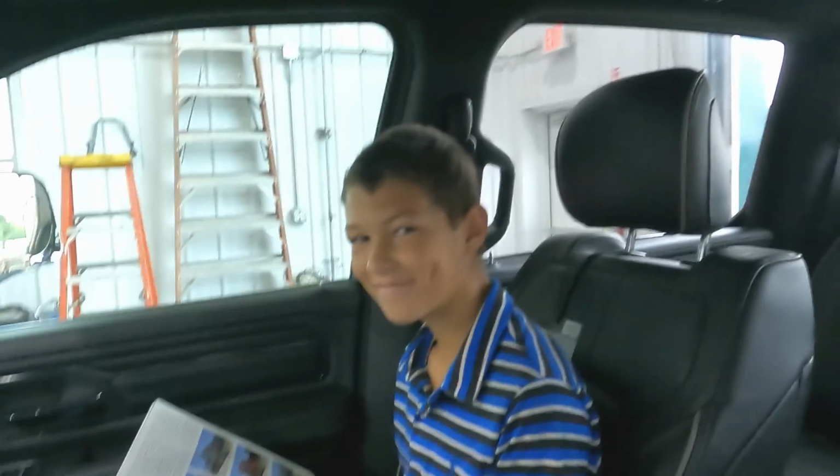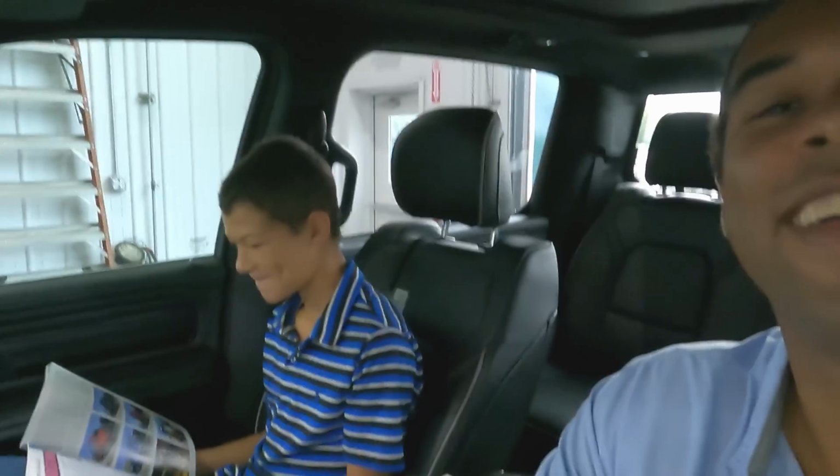I got a passenger with me before school starts, so you gonna say hi? Hi. Caden is gonna go with me today, and we're gonna check out these wheel loaders. While we're driving, he's reading the latest edition of 10-4 magazine. So we got to start him out young, right?